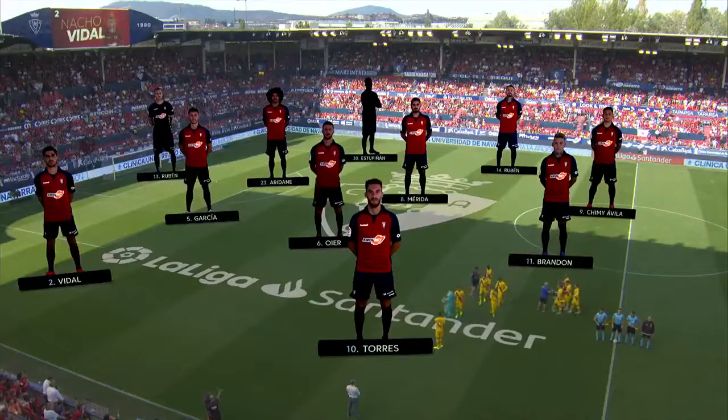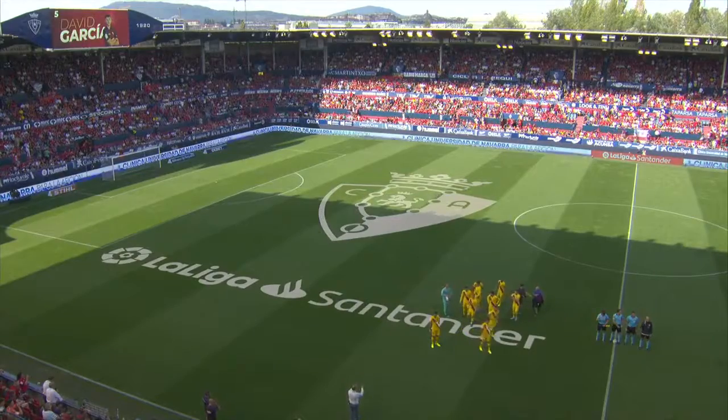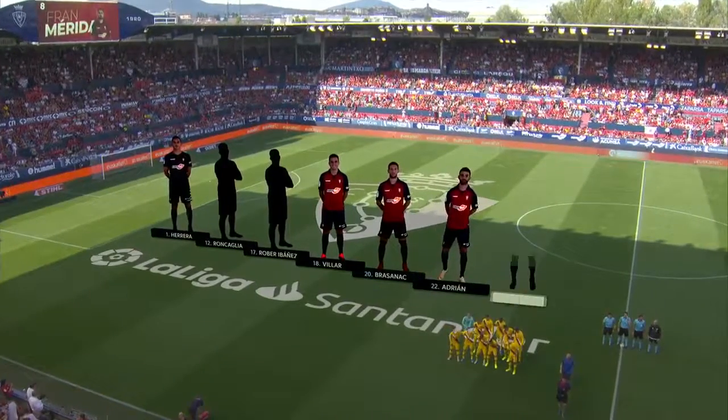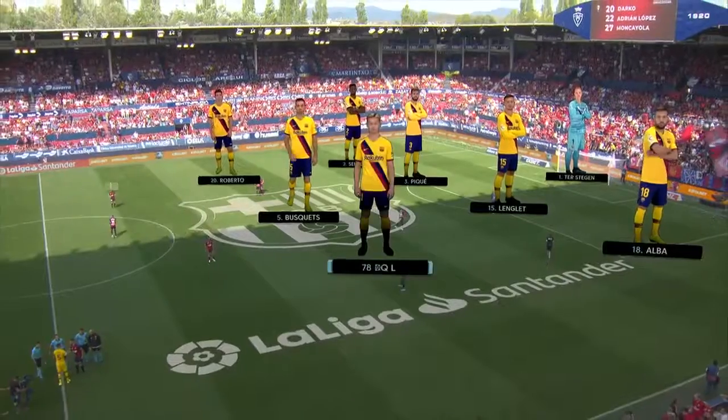With the 4-4-2 formation, I was expecting them to play with Chimi Avila isolated up front. They're going for 4-4-2 with Brandon next to Chimi, to use their pace and try to threaten Barcelona's back four line. And obviously it's going to be tough for Barca. Let's see how they do it.